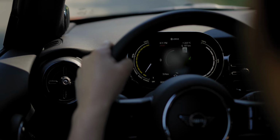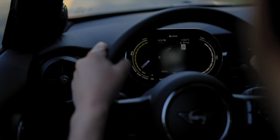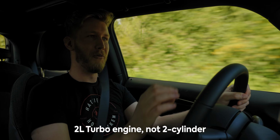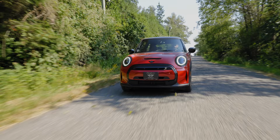So you have this fantastic steering, especially in sport mode, where it just tightens everything up a bit. And although it's not fast, it is exceptionally quick. Like, it feels like you have a little 2-cylinder turbo engine that's always making its maximum boost. It's great. It gives you this nice fine control to just sort of tuck it into a corner.